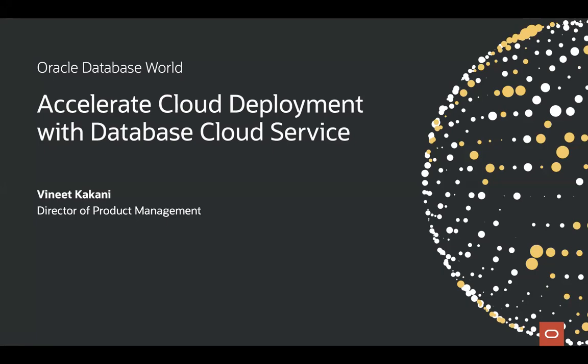My name is Vineet Kakani, and I'm a product management lead for Database Cloud Services here at Oracle. In this session, we will introduce Database Cloud Service, talk about some of the high-level benefits, and then take a deeper look at automation for various lifecycle operations that enable developers and architects to easily deploy and manage database for their application needs. We will also see that the entire service is powered by the Oracle Converged Database and the benefits of a Converged Database.